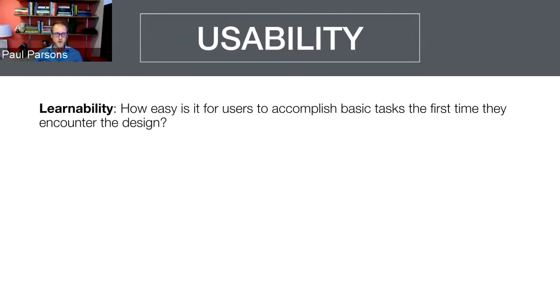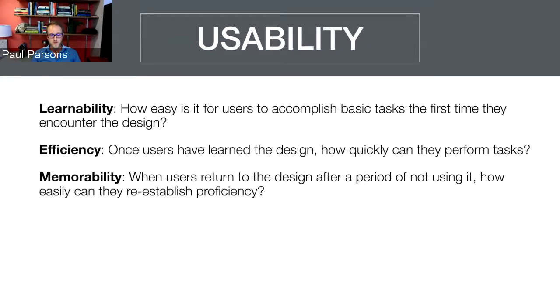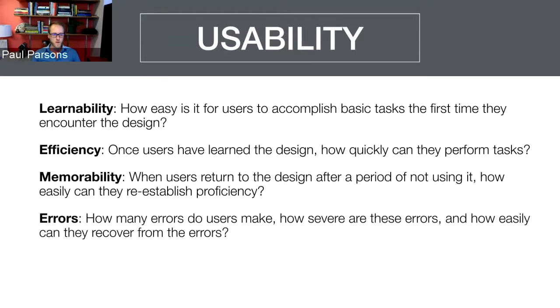You'll find different people talking about this differently, but these are well established as the core elements of usability. The first one is learnability, and this refers to how easy it is for a new user to learn to use your software. Second is efficiency, which has to do with after someone knows how to use it, how quickly can they do what they need to do? Memorability: if someone knows how to use your software, goes away for a little while, and comes back to it, how easily can they reestablish their proficiency? Errors: how many errors do users make with the software? Are they serious or not so serious? How bad are they? And how easily can they recover from them?